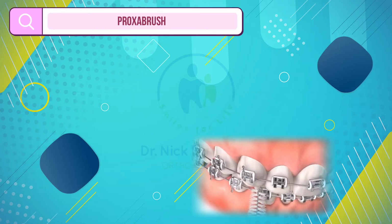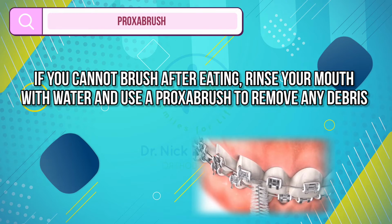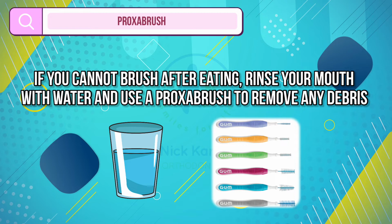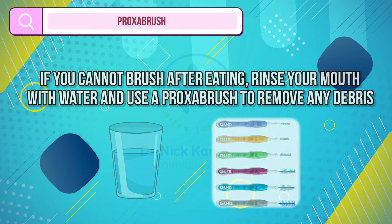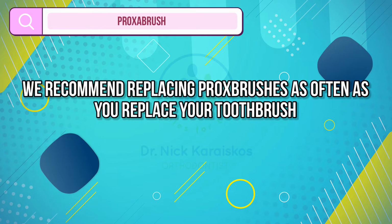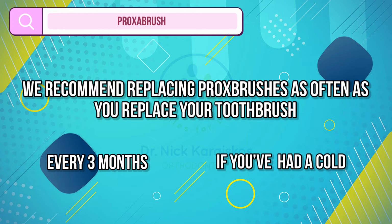If for some reason you do not have a chance to brush your teeth after you eat, always rinse your mouth with water and then check in a mirror, and using your Proxa brush, you can remove any large pieces of food debris. Then brush as soon as you get a chance. We recommend replacing this brush as often as your toothbrush, so once every 3 months or sooner if you've had a cold.